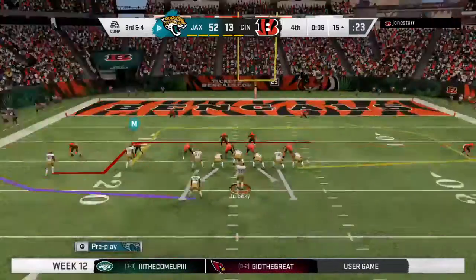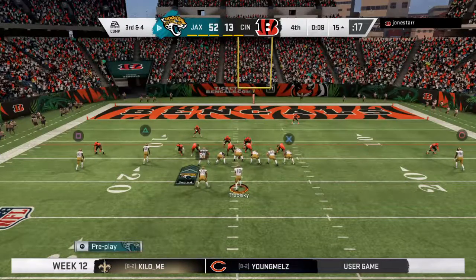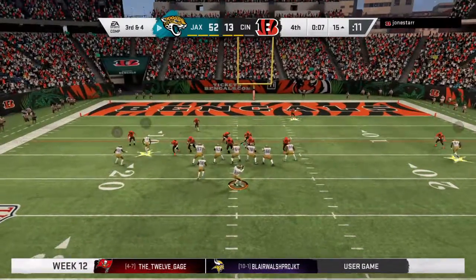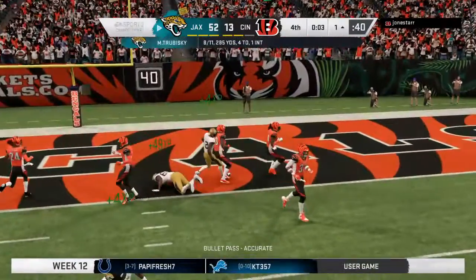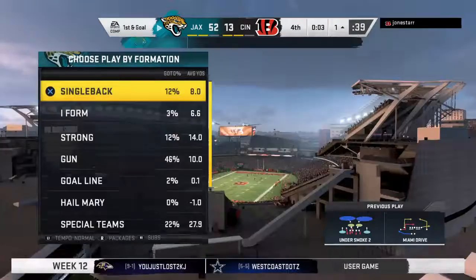A nickel look here for the Bengals as they try to defend this on third. Watch the screen. From the gun, it's Trubisky. And he's got a man, Corey Davis. And a timeout comes in. The whistles blow with 3 seconds remaining.